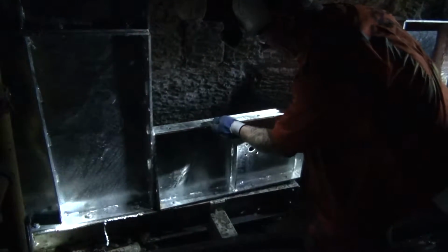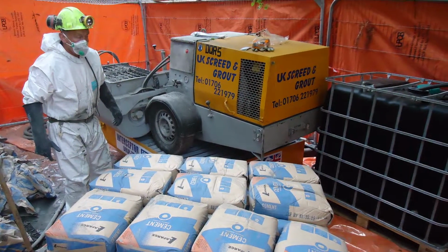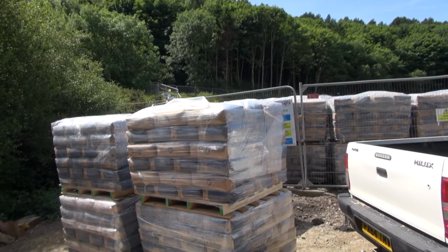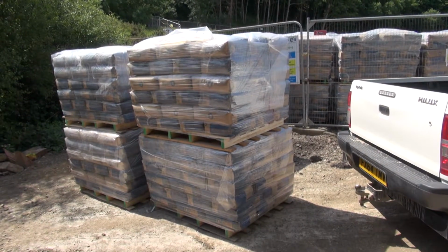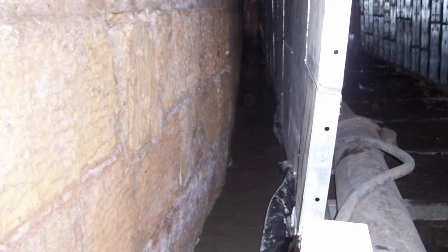All 991 sections of steel liner were transported individually and constructed within the culvert, bolting and sealing all joints before grouting. Under stringent environmental control, the grout was mixed on site, then pumped up the culvert and pressure injected to the rear of the steel liner. A total of 7,500 bags of grout were used to achieve a 100% fill between the steel liner and the culvert wall.